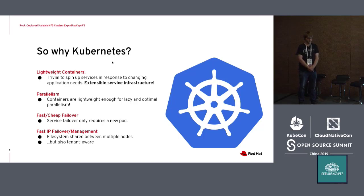So it turns out that there's a big push right now, as we all know, to manage distributed services within the context of a container orchestrator, in this case, Kubernetes. And there are a lot of attractive reasons for doing this. Containers are lightweight and easy to deploy in response to changing application needs. Importantly, especially for this project, it allows for extensible service infrastructure, so I can deploy services in response to the changing needs of the application. Containers are also lightweight enough to allow for easy parallelism. I can deploy a lot of containers in response to those sudden changing needs of the application.